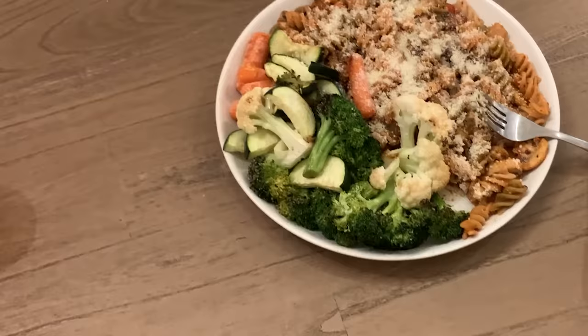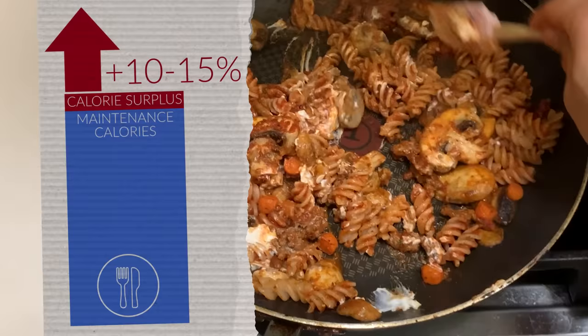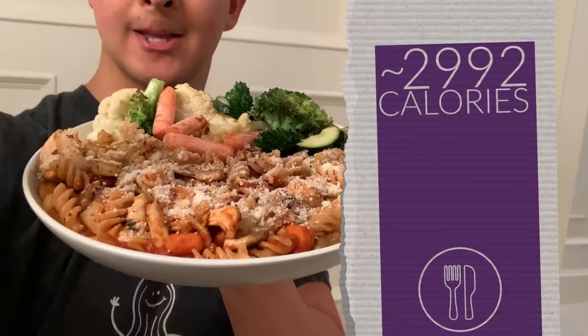So what I did was a lean bulk. This is when you purposefully overfeed your body with just a bit more calories than it needs, typically around 10 to 15% above your maintenance calories. For me, this started at about 2,900 calories and ended up at a little bit over 3,000 calories by the end of the bulk.